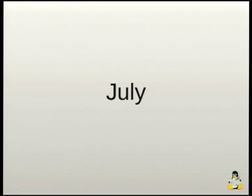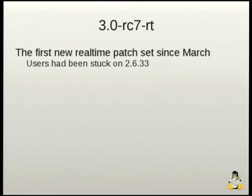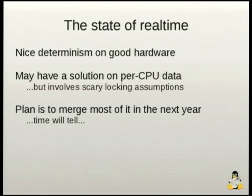All right, moving on, July. In July, we saw the first real-time patch set since March. Things had stalled for quite a while, leaving real-time users stuck on the 2.6.33 kernel, which wasn't really a whole lot of fun for them. But they finally got past some problems they had and put something out.